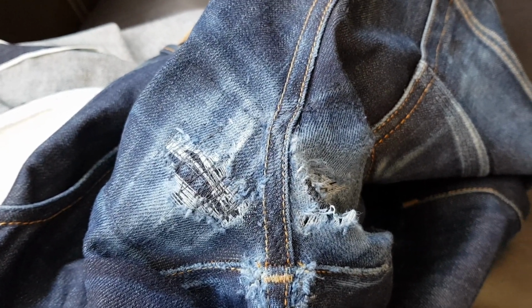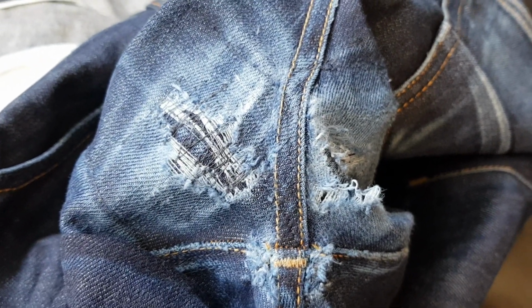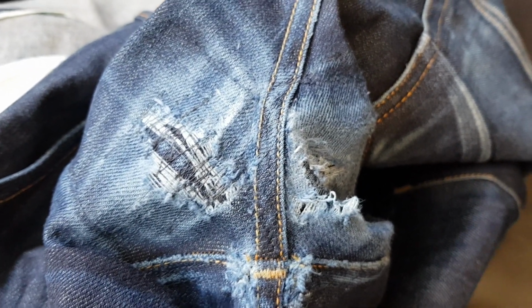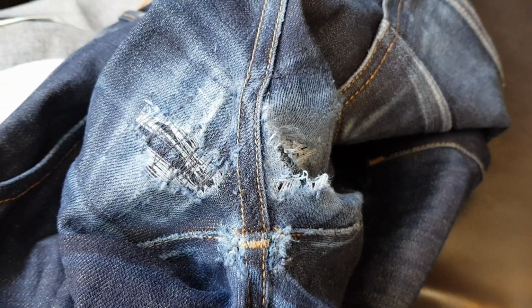And our repairs are done very discreet, a lot more discreet than this, and a lot more durable than this as well. Our repairs tend to last at least a year, if not longer, depending on use. So if you've got any issues like this with your jeans, drop me a line.